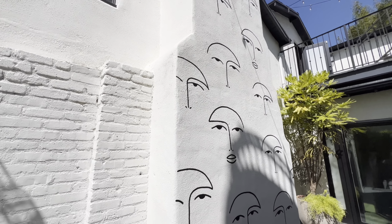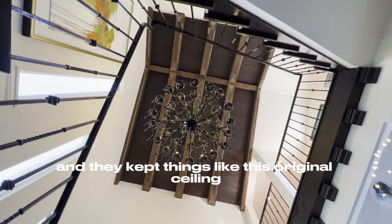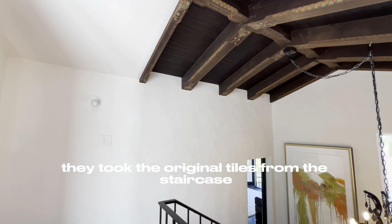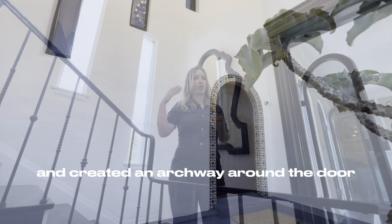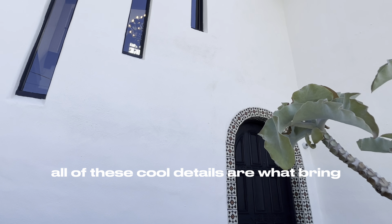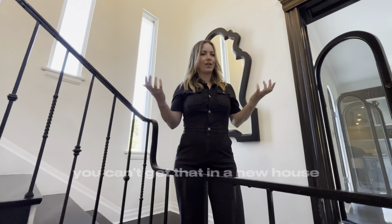One of the things I love about this house is, although it's been fully restored, they maintained a lot of the original integrity of a beautiful Spanish old Hollywood gem. But then they added really cool, interesting things like this black crystal chandelier. And they kept things like this original ceiling, the wood beams. They took the original tiles from the staircase and created an archway around the door. All of these cool details are what bring character to a home. You can't get that in a new house.